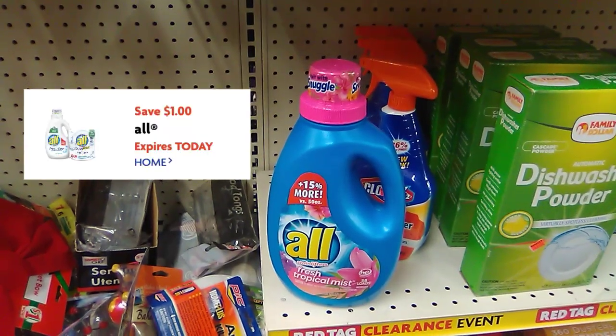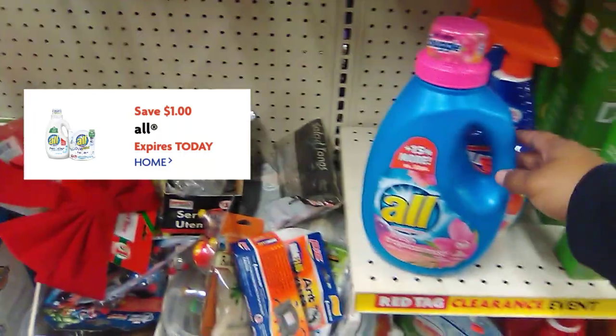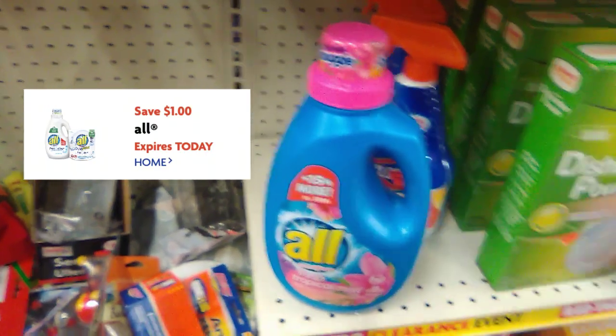Okay, you guys, this will be my last item. And what you see, it's on clearance. There's no price on it, but it's on clearance. And there's also a digital coupon for this item here.